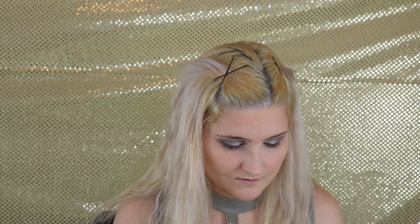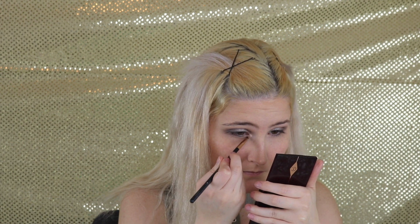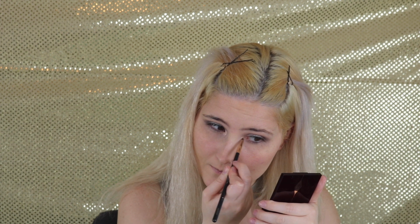Okay, so we're going to take this Scone Smudger brush, and we're just going to use that first shade we used, this one up here, to do the inner corners of our eyes. And then I'm going to take this Luxie 245 small shader brush and just use this in this darkest color to smudge underneath my eyes.